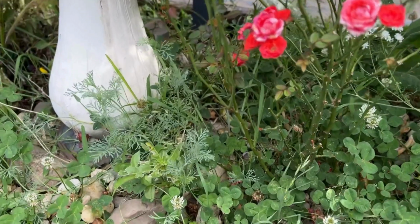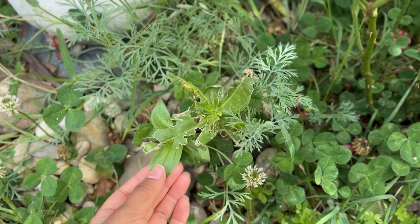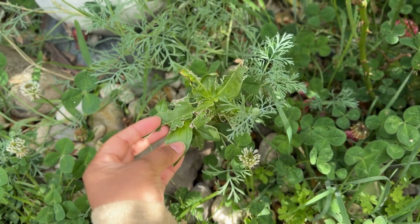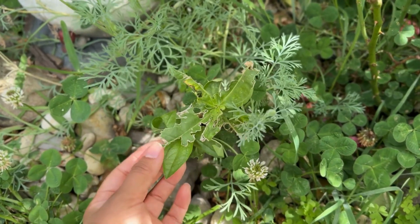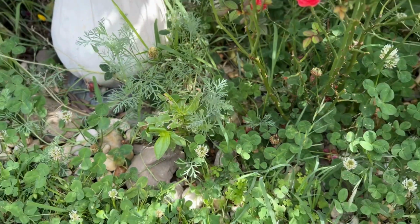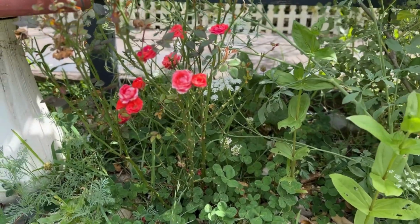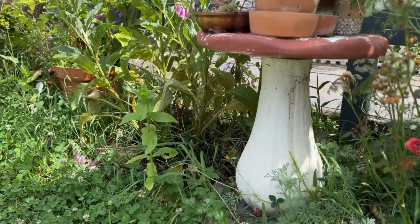Because as you know, basically how plants grow is by photosynthesizing. Photosynthesis happens when the sunlight touches the leaves, and that's how plants grow. But if these leaves are eaten up like this, then the plant won't be able to photosynthesize well. So I was really upset about that, but hopefully, fingers crossed, these babies will thrive, and I am so looking forward to seeing their blooms.